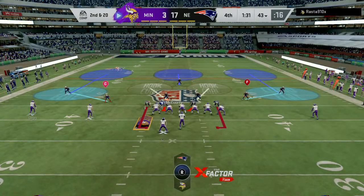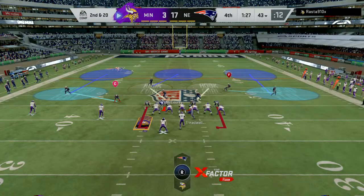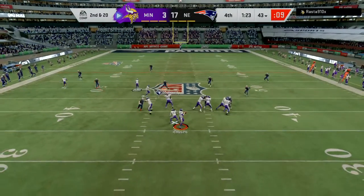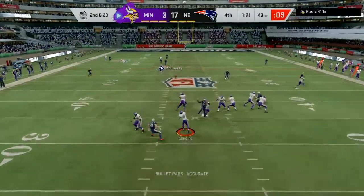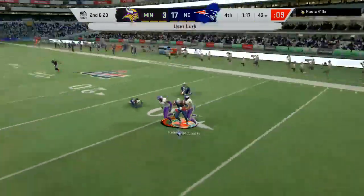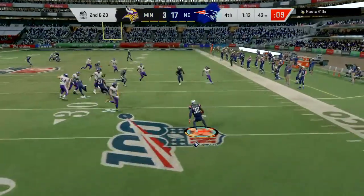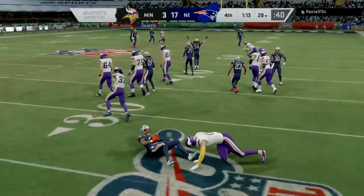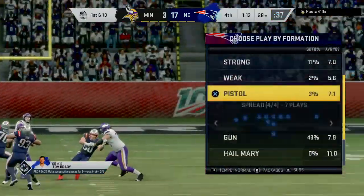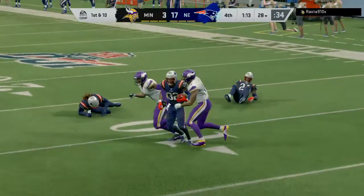To throw is Cousins. Now a desperation throw deep downfield. And this is intercepted, and that should do it. Devin McCourty picks it off. And this return is going to be halted right around the 28-yard line. And that one, Charles, is just going to about wrap up what was no doubt a dominating defensive performance.